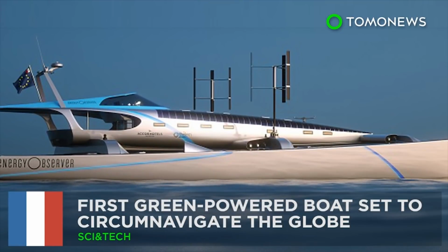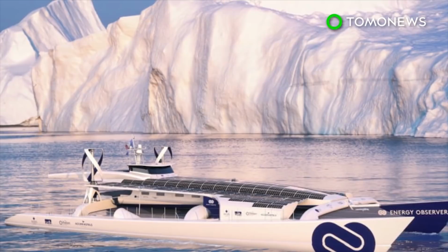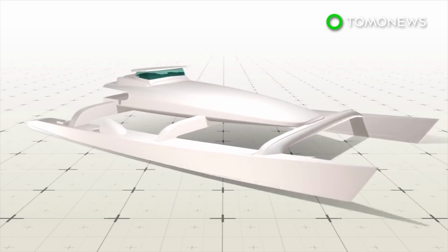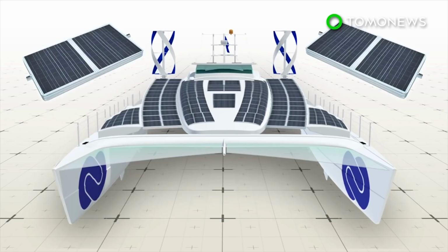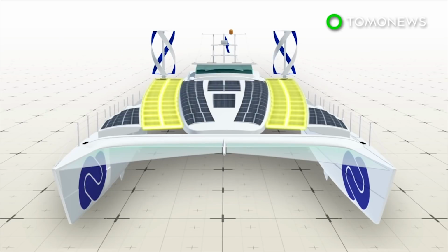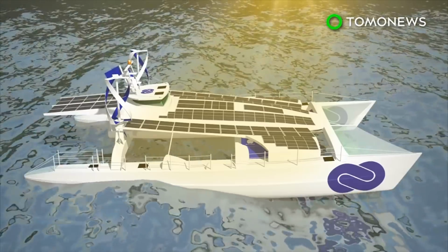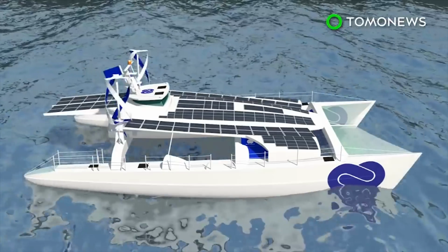Green energy boat set to circumnavigate the globe. A self-sufficient boat run entirely on emission-free energy is soon set to embark on its maiden voyage around the world. The Energy Observer is a multi-hulled catamaran and former racing vessel that's being converted into a green vessel. It will be equipped with 130 square meters of solar paneling, 2 vertical axis wind turbines, and 2 reversible electric motors. Its green technology allows the boat to run emission-free on solar and wind power during the day.